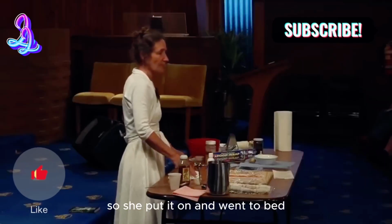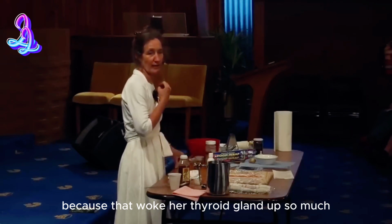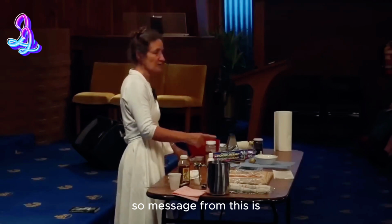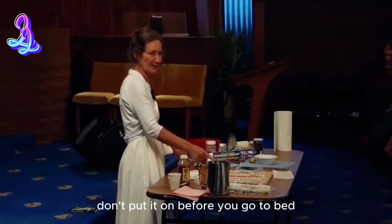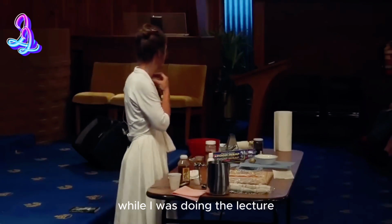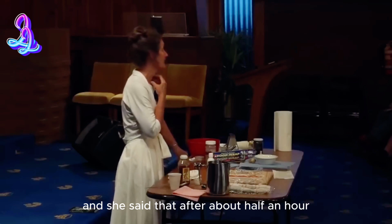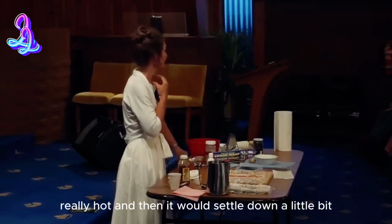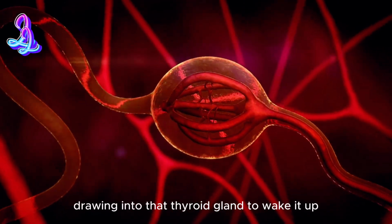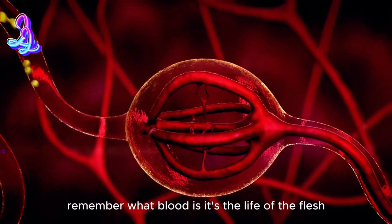So she put it on and went to bed, and she didn't sleep all night because that woke her thyroid gland up so much she became active all night. So the message from this is, don't put it on before you go to bed. After that, we started putting it on just in the morning while I was doing the lecture while she was with us. And she said that after about half an hour, it got really, really hot, and then it would settle down a little bit. So can you see what's happening? Blood is being drawn into that thyroid gland to wake it up. Remember what blood is? It's the life of the flesh.